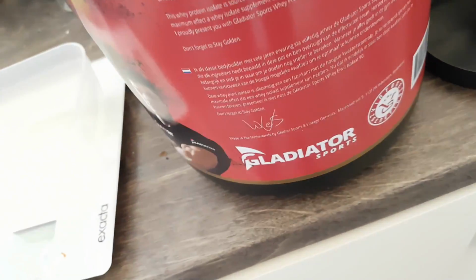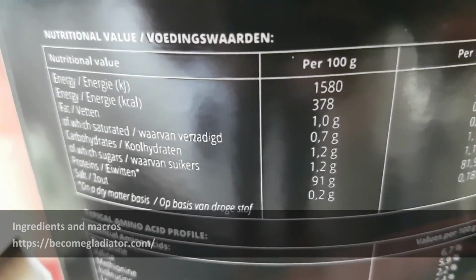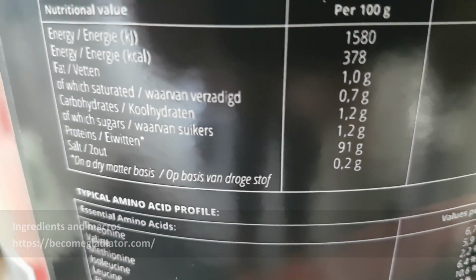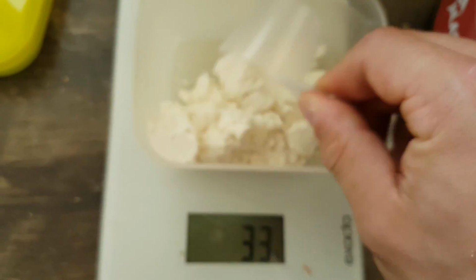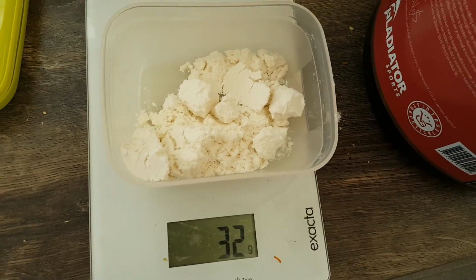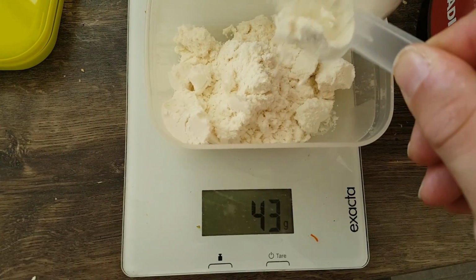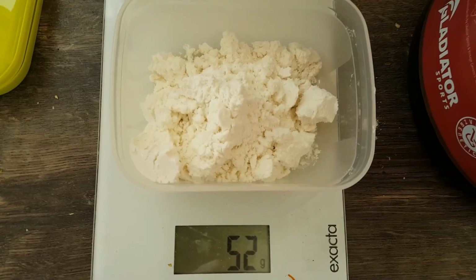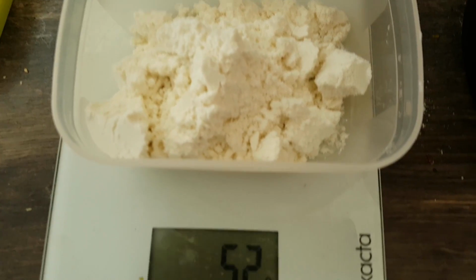This is the Whey Isolate, and it has very good macros right there. Per 100 grams, it has 91 grams of protein, and that's what it truly is all about. All right, so we've got a scoop right here, 50 grams in there. One more, kaboom. And by the way, there's nothing else in here but the minimum of aromas, vanilla, and just the whey itself.